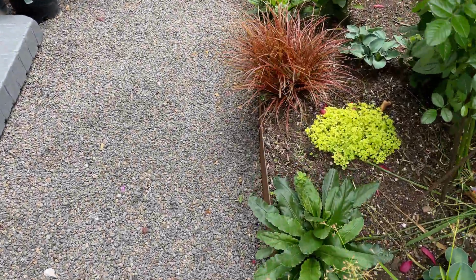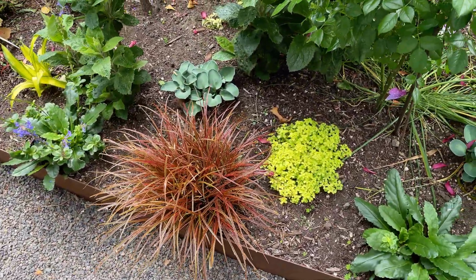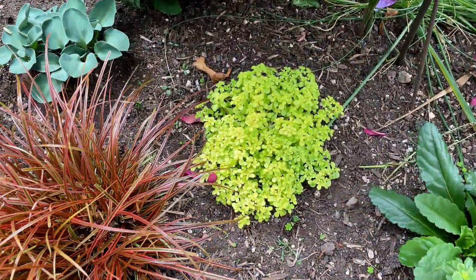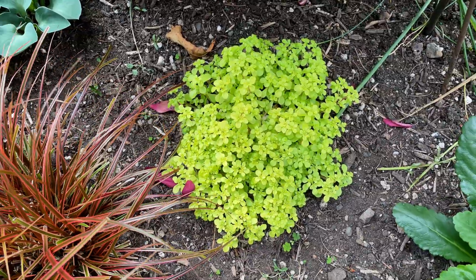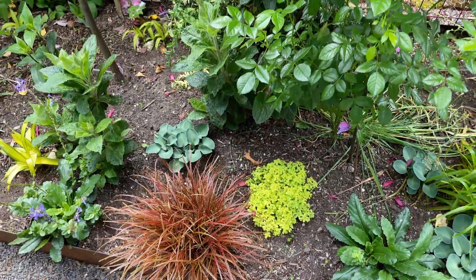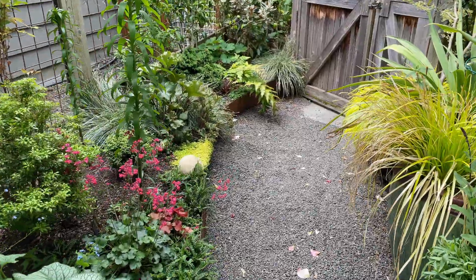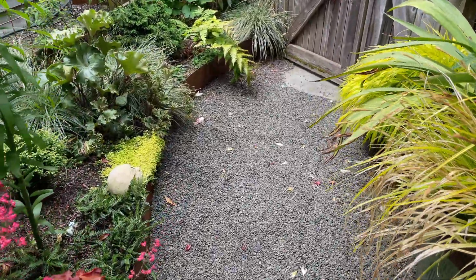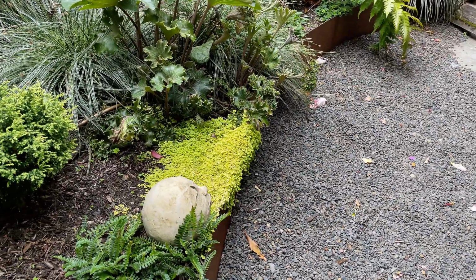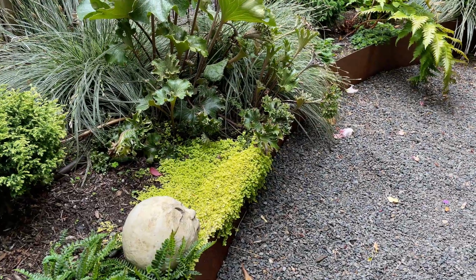Okay, these two plants look and behave in very similar ways. They're different plants. This is Sedum Ogon, and I just planted that this year, so it will ultimately cover more of the ground there. And then back there, I'll have to look up the name to be 100% certain, but it's a baby's tears, and I can't remember the botanical name.